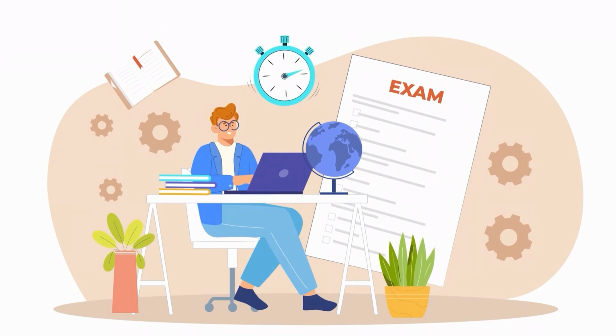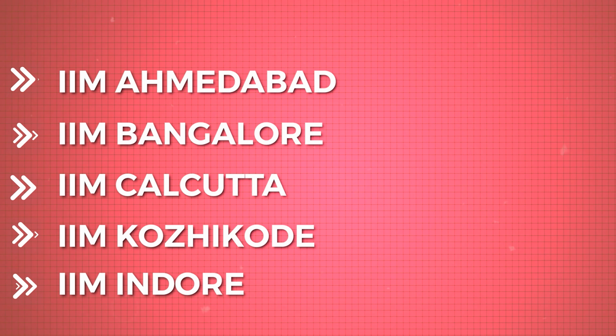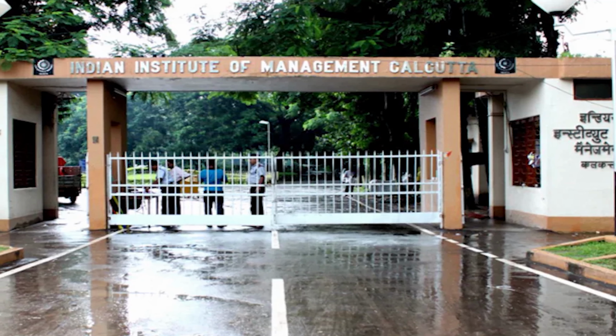Now let's understand who conducts this exam or who prepares the question paper for this. CAT exam is conducted by one of the top 5 IIMs, that is IIM A, B, C, K or I on a rotation basis. This year's CAT 2024 is conducted by IIM Calcutta.